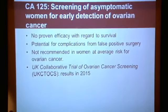I wouldn't say that CA-125 has no role in screening yet, because there's still a major trial going on and the results aren't back yet. The United Kingdom Collaborative Trial on Ovarian Cancer Screening is still ongoing with results expected in 2015. The reason why I would say I hold open hope for this trial is that they're not using a straight cutoff for CA-125. All the other trials use 35 or one single number. This trial is using an algorithm of the change in CA-125 from one value to the next to try to predict who's developing an ovarian cancer and using that as a screen.